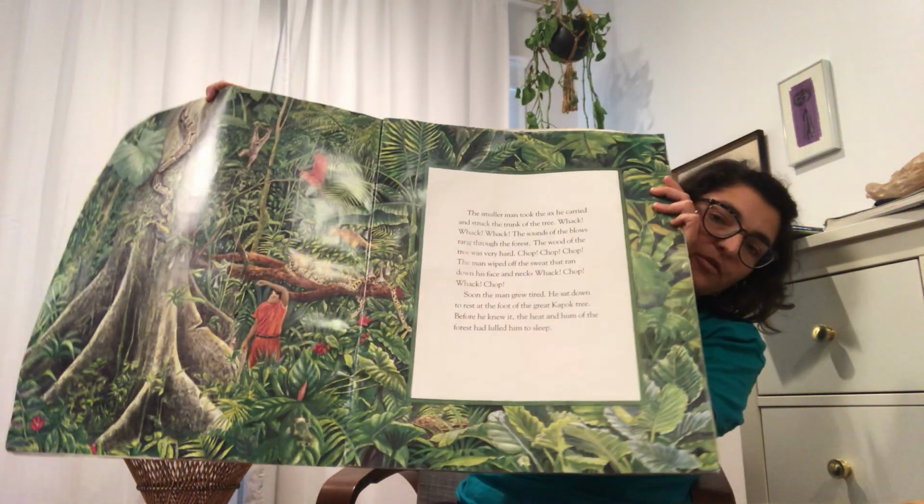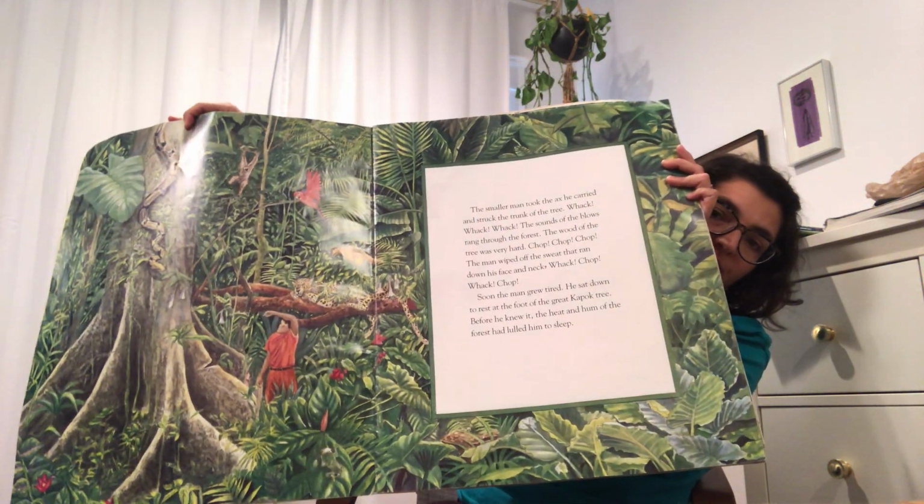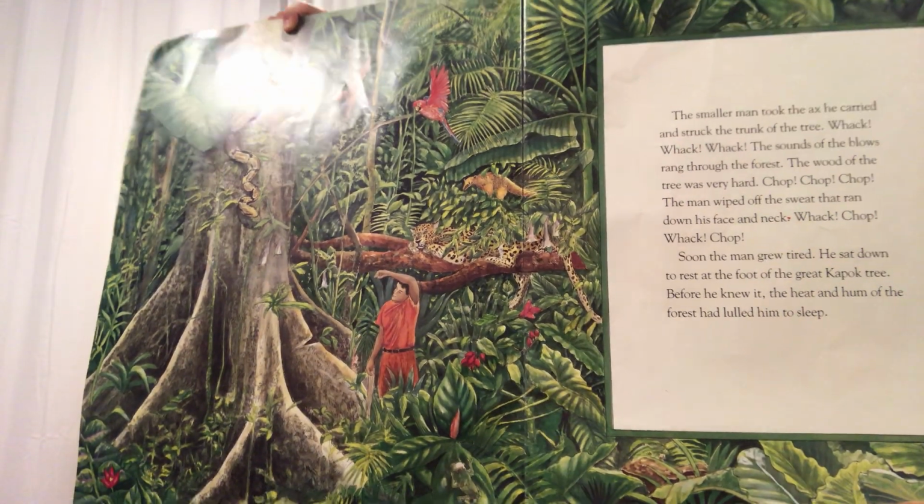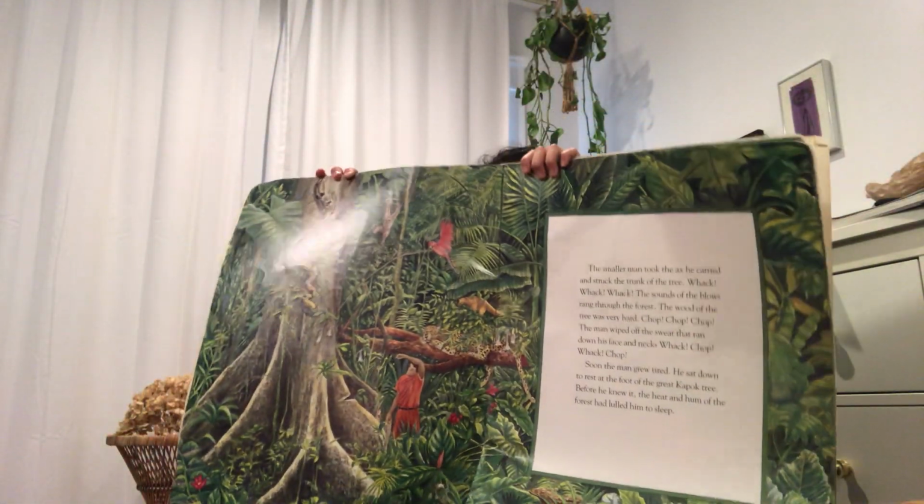Can't even see you from over this big giant book. Okay.